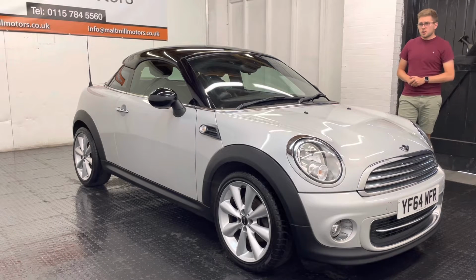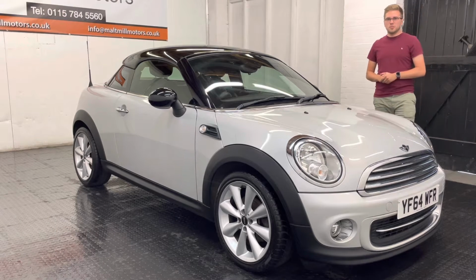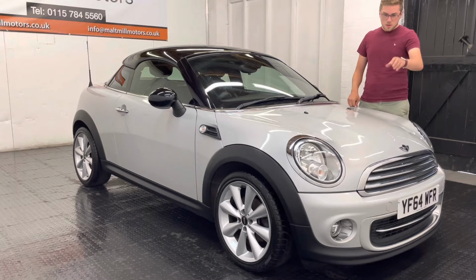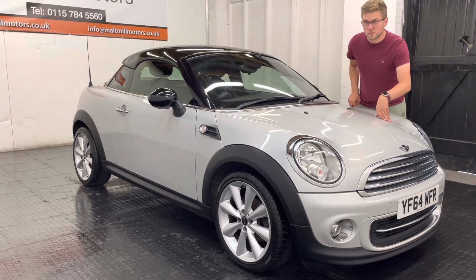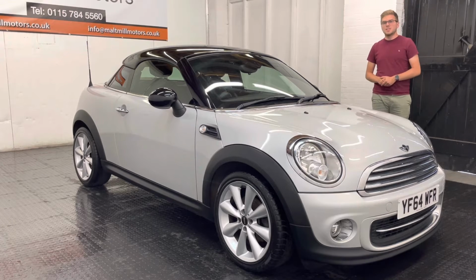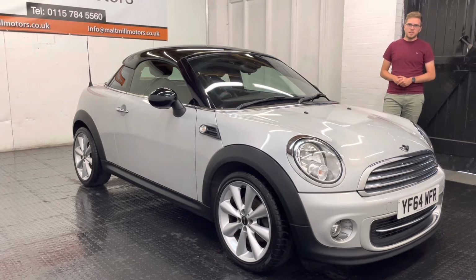So, the car has covered just under 108,000 miles, but I tell you what, you would never believe it. There's a couple of minor stone chips on the front end, and the other mark on the wheels, but overall, for the mileage, I'm very, very impressed with the condition of this thing.